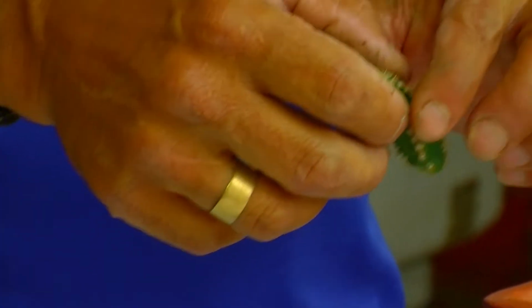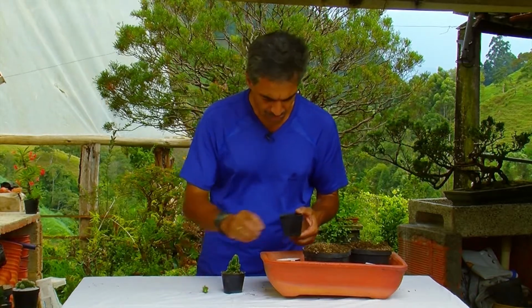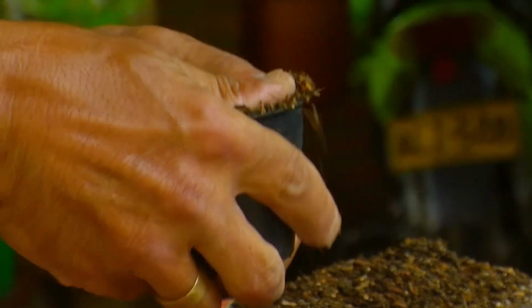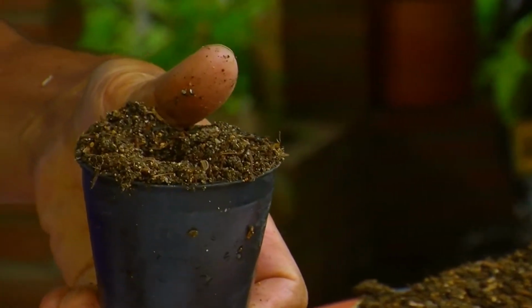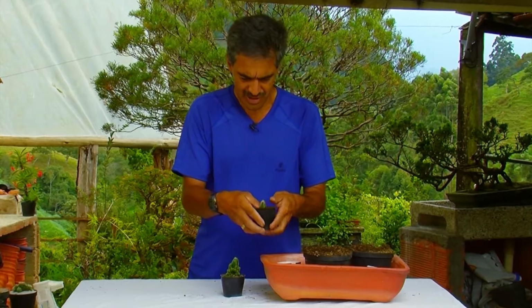We were saying that you leave the offshoot to dry long enough to form a callus. This one is ready to plant. Then we simply fill the pot with soil. You compact it a little, you open a little hole for the offshoot, and you finish planting. Now to wait for it to grow roots, and that's it.